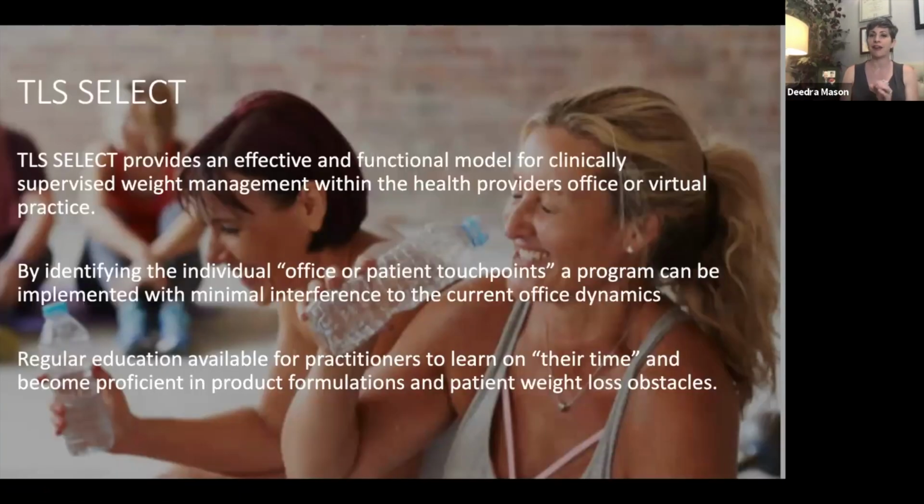TLS Select provides an effective and functional model for clinically supervised weight management, both inside the practice and for virtual practitioners. By identifying the individual implementation factors, as well as the office and patient touch points, a program can be implemented with minimal interference to the current office dynamics. While many people are concerned about adding something new to the practice, we make sure that we pay attention to how patients naturally flow through that practice so that we can ultimately work with that flow and enhance or amplify the patient experience.